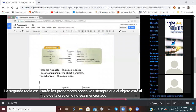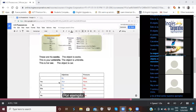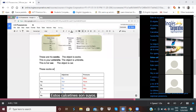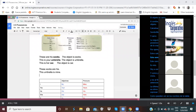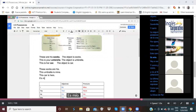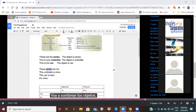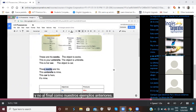Now, you will use possessive pronouns whenever the object is at the beginning of the sentence or not mentioned at all. Let's work with the same examples to make sure that we don't get lost. These socks are his. This umbrella is mine. This car is hers. It's mine. The object, I'm going to gray out. And as you can see, the object is at the beginning, not at the end, as our previous example.